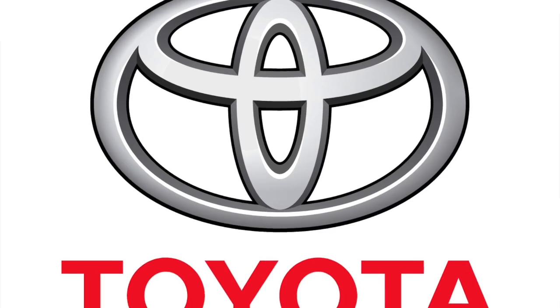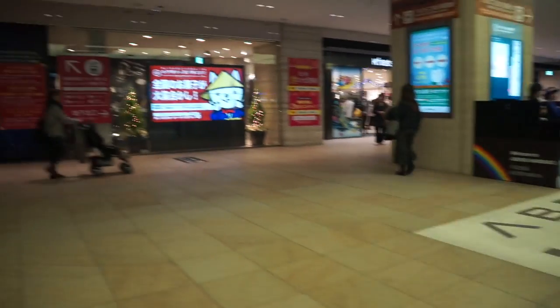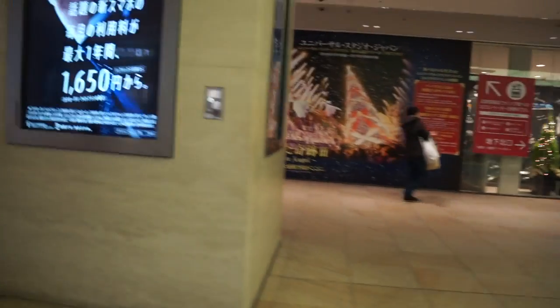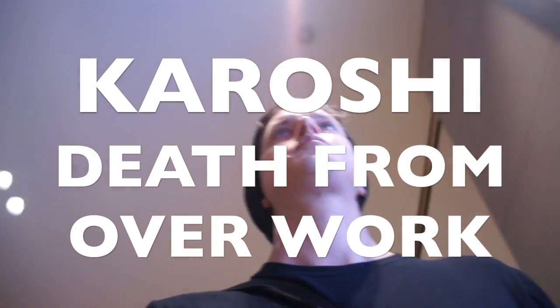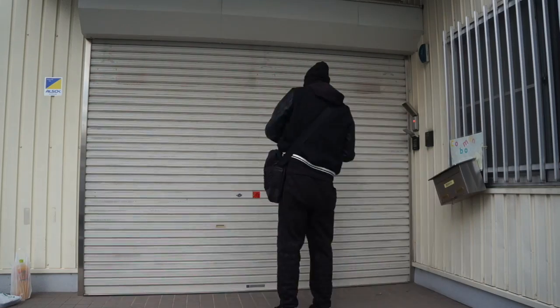Uniqlo, Toyota, and many other well-known international companies keep it well swept under the rug, but they have all faced court cases accusing them of forcing their workers into karoshi, which literally translates to death from overwork.